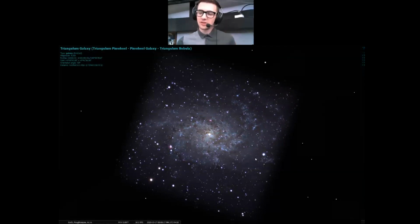Now, those of you who know about Andromeda may know of the Andromeda galaxy. It is the closest one to us and the biggest in our local group. The local group is the collection of galaxies that are very close to us and we're attracted to them by our mutual gravity. Andromeda is the biggest galaxy. The Milky Way is the second biggest one, and this is the third biggest, the Triangulum, or the Pinwheel Galaxy.